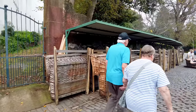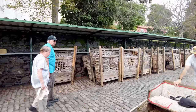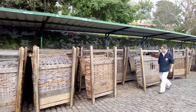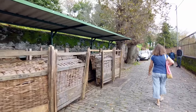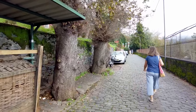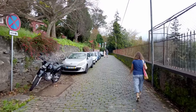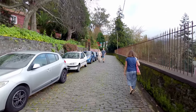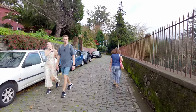If you're wondering what the baskets run on, you can see the bottoms there. It's just wood. But you'd be surprised at the feral speed you can pick up. I know it's very touristy, but it's quite fun to do that at least once. It's 25 euros if there's just one of you, 30 euros if there's two.